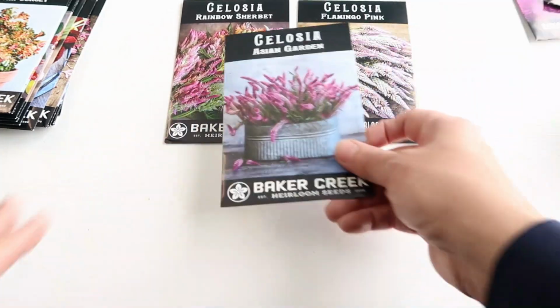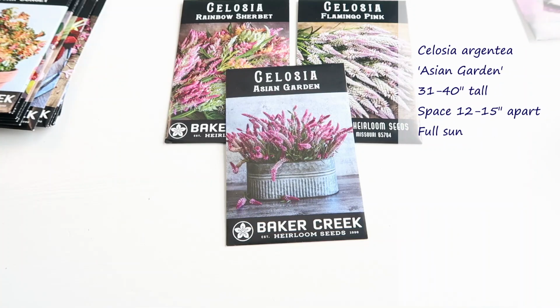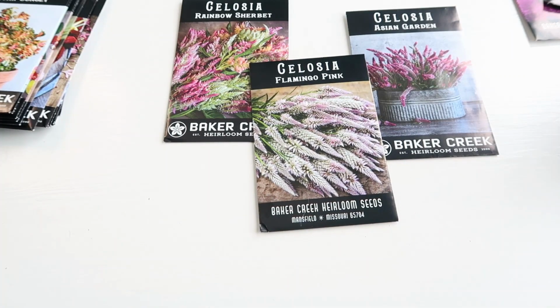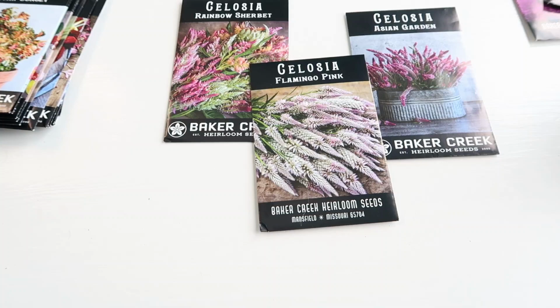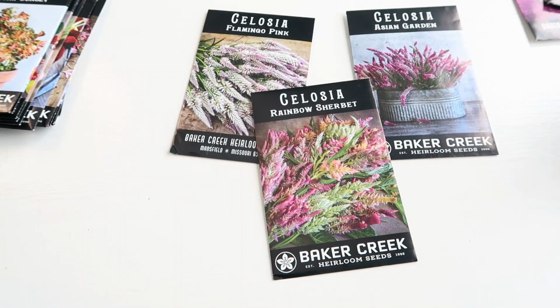So here we go. We have Asian Garden. This one got the All-America Selection Award back in 2017, and it was noted by the judges for being early blooming and having really good branching and a bushy habit, which would be perfect in the border. Now, Flamingo Pink has beautiful soft pink spikes. This one gets to 24 to 40 inches, and it's perfect for putting in the borders as well as for cut flowers.